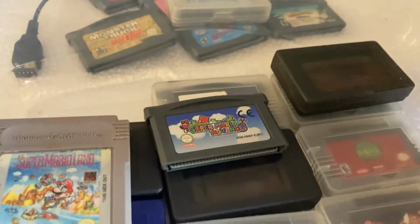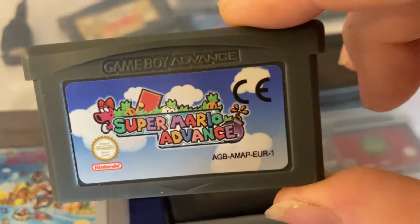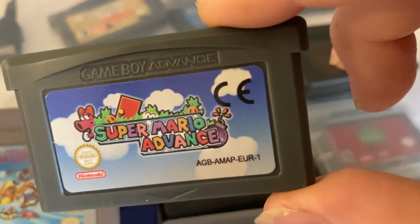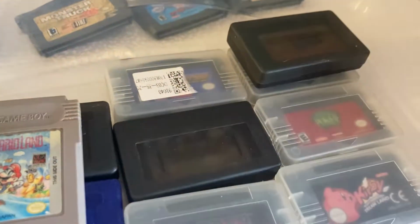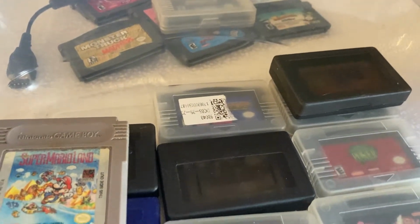Like, always. Super Mario Advance. So this is basically Super Mario 2 for the Game Boy Advance SP. It's the first Mario they have on a Game Boy Advance, and it's called Super Mario Advance, but it's technically Super Mario 2, so that's pretty cool. This was my childhood game, by the way. This was my Mario game when I was a kid. It's kind of weird, I didn't play the more normal Mario games.